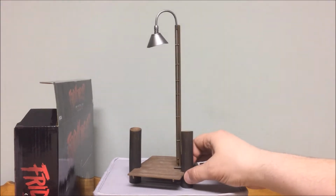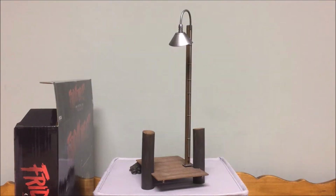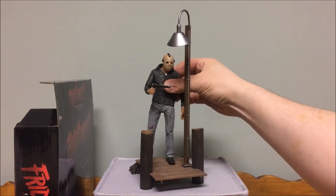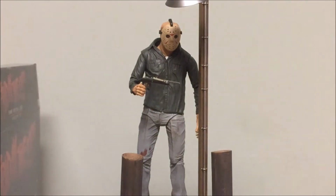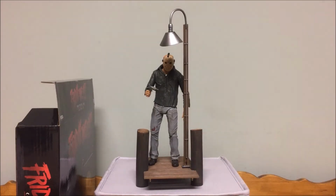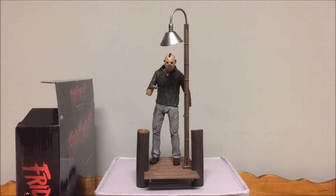Now this, if you don't remember from part 3, there's actually a scene where Jason walks out onto the pier with the spear gun. So if you have that part 3 figure, he'll look pretty cool in here, and you can just set him up on the pier with that gun, and that helps simulate that original first appearance of Jason where he had that part 3 mask for the first time. So pretty cool scene.